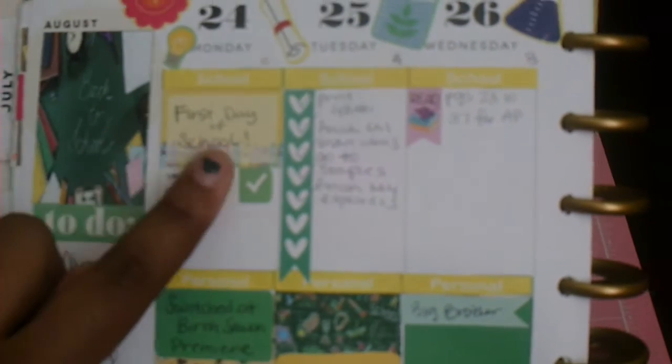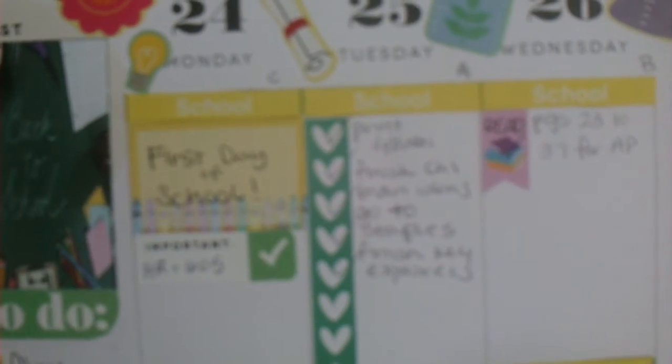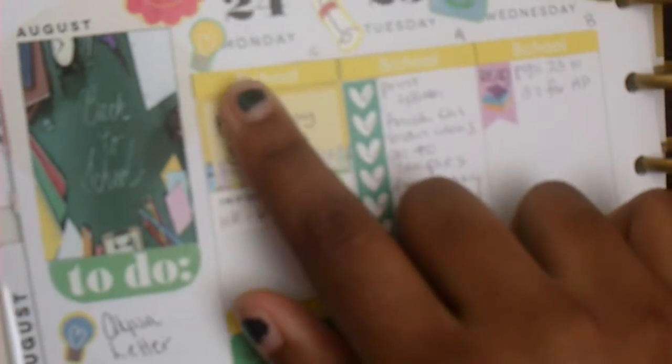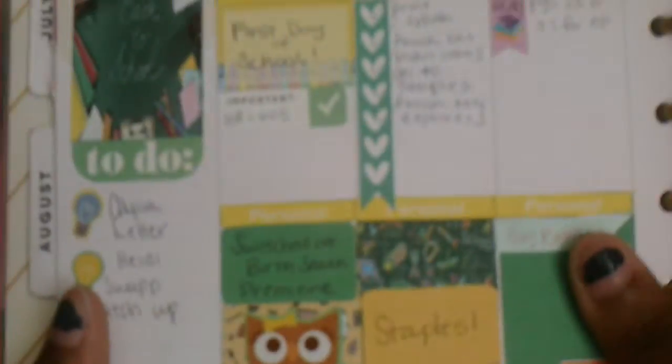I started school on the 24th, and you can see right there the sticker that says first day of school. And I did a little something different this week. Well, a couple things different this week. I tried to use different headers. Excuse my nails. I don't know if that's going to focus, but it says school, personal, and the shell XOXO on the bottom.